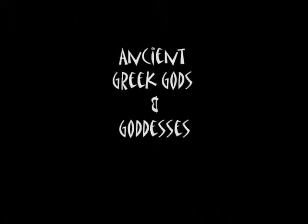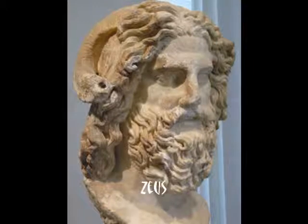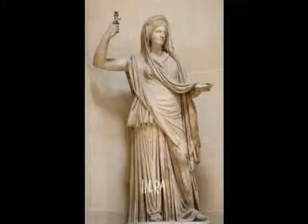Ancient Greek gods and goddesses. Zeus. He rules the sky and is the supreme leader on Mount Olympus. His symbols are the scepter, the eagle, and his age. Hera. She is the goddess of marriage and childbirth. Her symbols are the diadem and veil, showing that she is Zeus's bride.